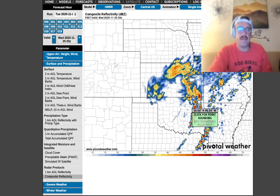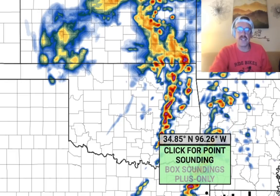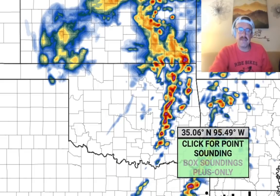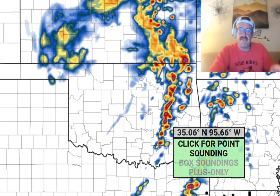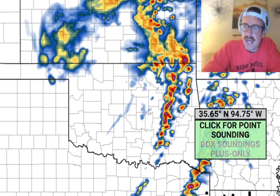3Z is about 9 p.m. Central Standard Time. And it looks like we could have a reinvigoration of that convective line here in eastern Oklahoma. Tulsa down toward Muskogee, down toward McAlester. Definitely could get some borderline severe weather as this convective line, maybe with some embedded supercells, moves into eastern Oklahoma later on this evening.